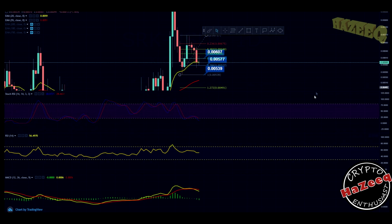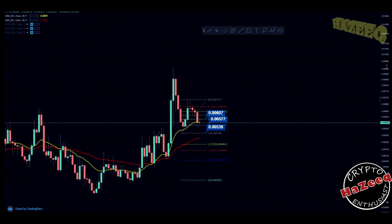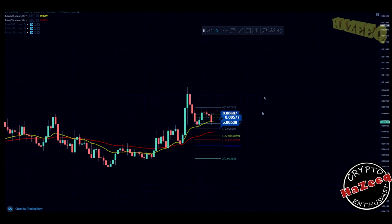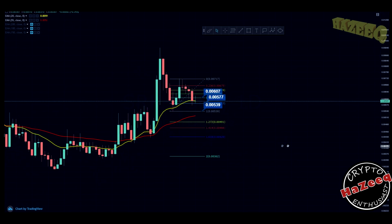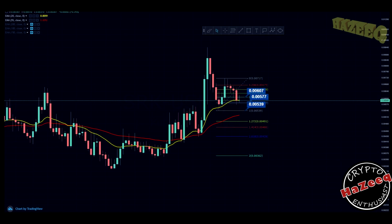So yeah, that's pretty much it for Spark Point, guys. Just dollar cost average, still a low cap gem. Like I said, I'm waiting for 4, 5, 6 cents. That's when I'll start taking some of my profits, and I'll probably leave some coins to ride out until the end of the bull market. That's pretty much it, guys.